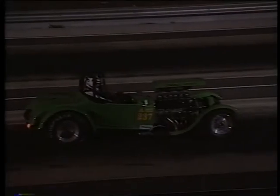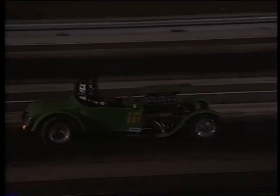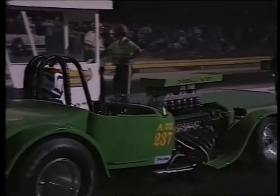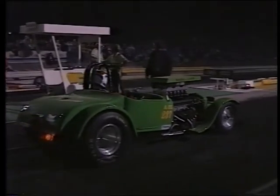That's Michael Utting in the Utting and Lee V12 Jaguar-powered roadster, fuel-injected car from South Australia. And the dragster that he'll run against is Steve Russell, you can see on the far side of the screen. Steve Russell up from Victoria, so two of the southern competitors here in, I think, about the third round of modified eliminator for J&J Fuel Injection.